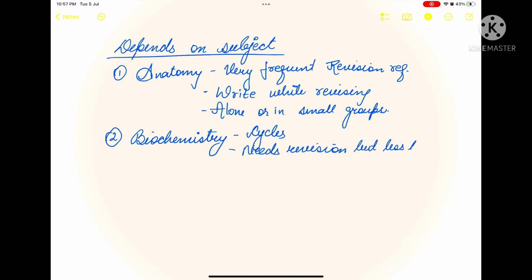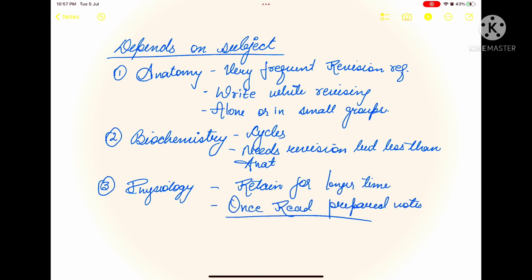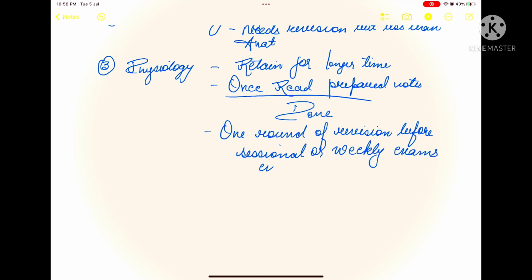Second comes biochemistry. Definitely biochemistry needs a smaller number of revisions when compared to anatomy, but yes, revision for biochemistry is required. Physiology is retained for a longer period of time when you study any topic in detail and prepare notes for physiology. You need to revise it just once before your sessional exams and before your weekly exams.